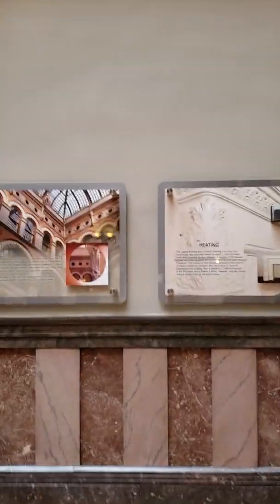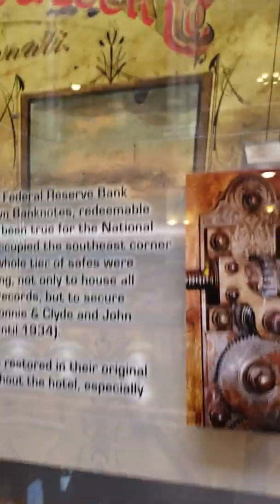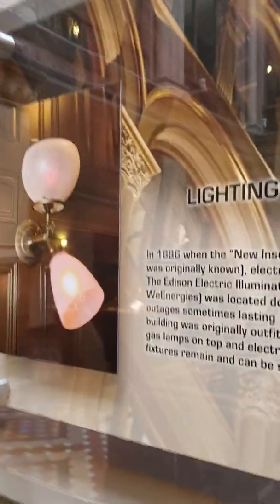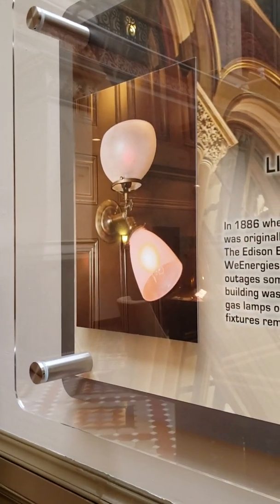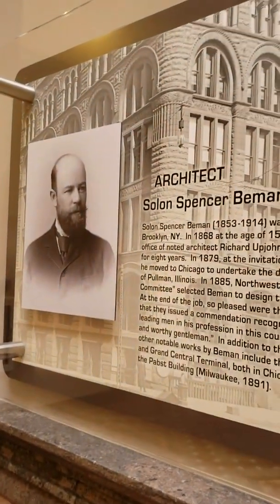Anyway, if you come here for a visit, whether you stay or you're just visiting, look, here's the ventilation article. And here's how it was heated. And over here, an article on the flooring. They've got examples of the tile and all the details. Here are the stairways and the information about the finials. Look at the nice multiple finials. What's this over here? Ah, the safes. There are actual safes still here from the Federal Reserve Bank that was here in Milwaukee. And how it was lit. Because electricity was new, they had gas and electric lighting. So if the electricity went out, they still had gas lights hooked up to the same fixtures. And here's a whole article on the skylight. Beautiful. And of course, the glass is beginning to turn lavender because there's manganese in it. Here's a whole little article on Solon Spencer Beman, who was the designer.